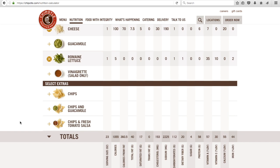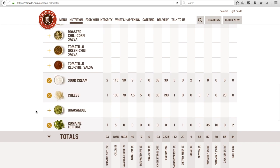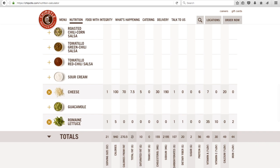And just by taking it out of the equation, you're almost down at the 1,000 mark again. Okay. So when I'm looking at this, the next thing I will probably take out is the sour cream because it's not necessary. Looking at the calories, it's not horrendous, but it's just not necessary at all. So let's take that out. And you see, just by taking those two key ingredients out, we already reduced our fat in half.